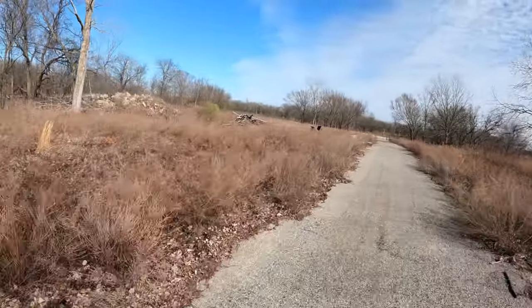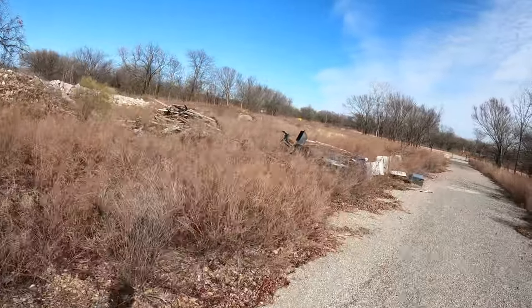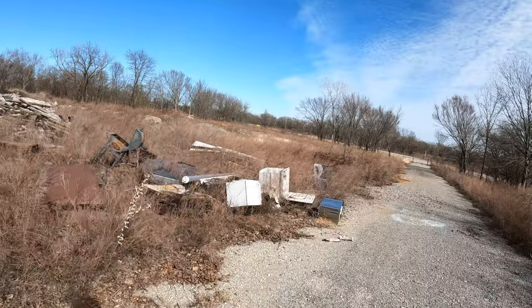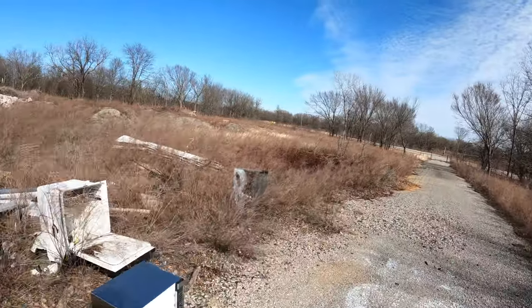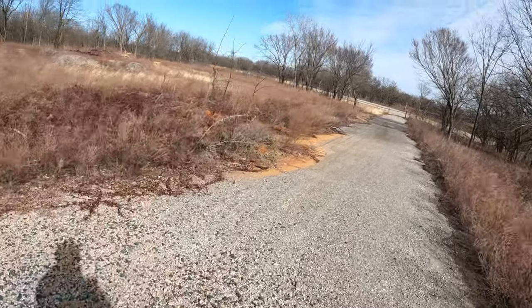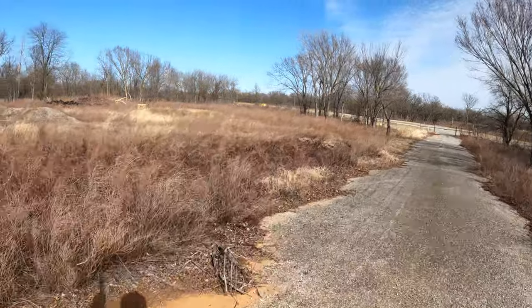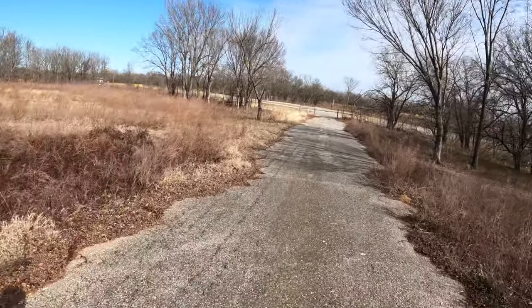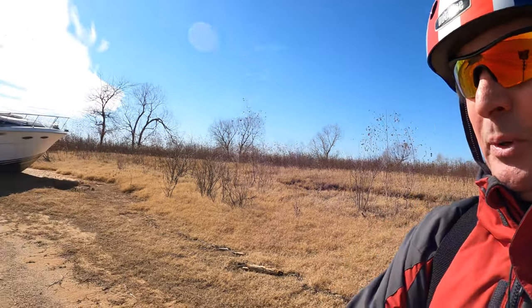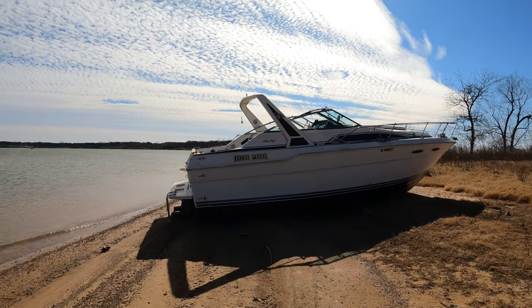Whatever was here, it looks like this is just the dumping ground. What is this all about? Really? Tires? What the heck? Lakeside Recreation Area, Lake Texoma, on the Oklahoma side. I was compelled.